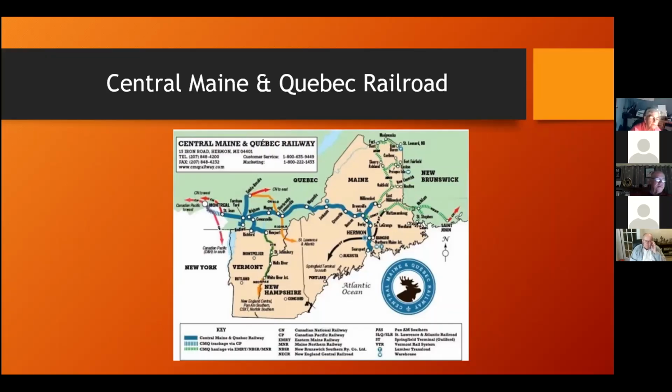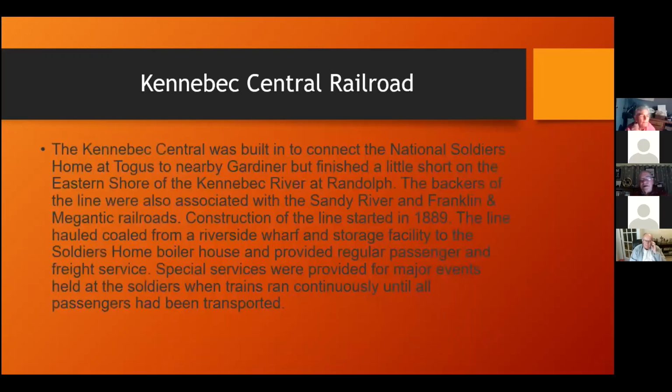I want to talk a little bit about a neat little railroad that didn't go anywhere. It didn't hook up to anything. That's the Kennebec Central Railroad. Jones is the name of the author that wrote Two Foot to Togus, because it was basically a 2-foot road, a narrow gauge railroad that was built specifically to connect the soldiers' home in Togus to Gardner, but it stopped on the Randolph side. Then you could go up some steps and get on a footbridge and go across to Gardner to the town and shop. But they were the same people that were associated with the Sandy River and Franklin and Mechanic railroads.